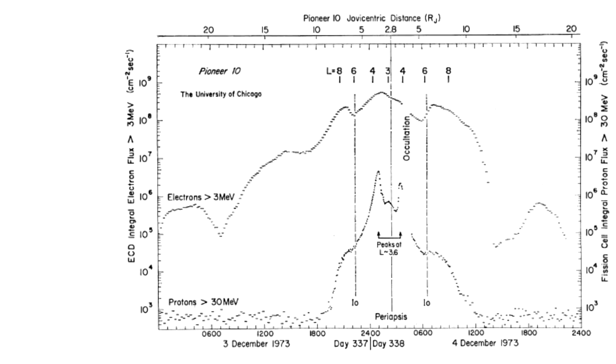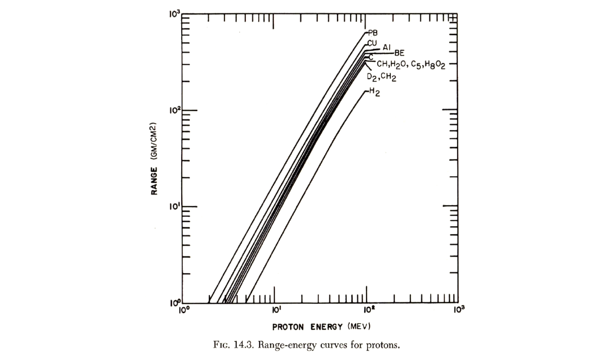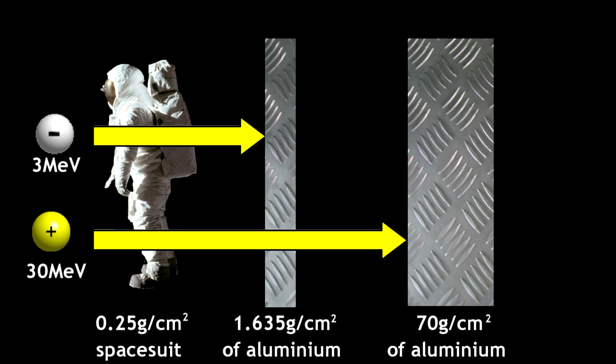Data from Pioneer 10 also showed that at the orbit of Europa, the fluxes of 3 MeV electrons are about 35 million particles per square centimetre per second, and the 30 MeV proton fluxes are on the order of 1,000 particles per square centimetre per second. 3 MeV electrons need about 1.6 grams per square centimetre of material to stop them, and 30 MeV protons require about 70 grams per square centimetre of shielding. These two will also pass right through the spacesuit.